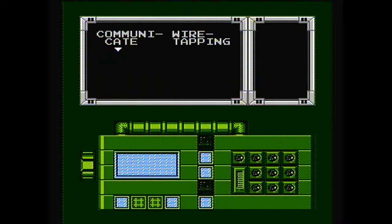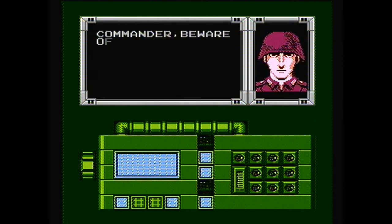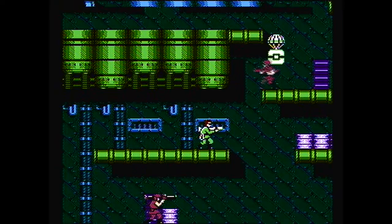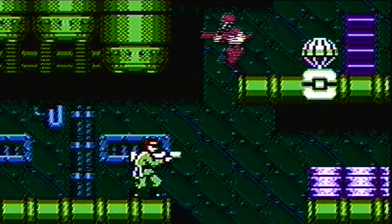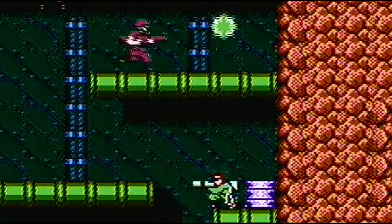Occasionally, you'll come across a computer room. Here, you can contact friendly agents that will either give you tips or open up new areas for you. Or you can spy on enemy transmissions to get more helpful clues. Once in a while, you'll find these floating packages that contain items, including this cool shield power-up. Unfortunately, it doesn't last long.